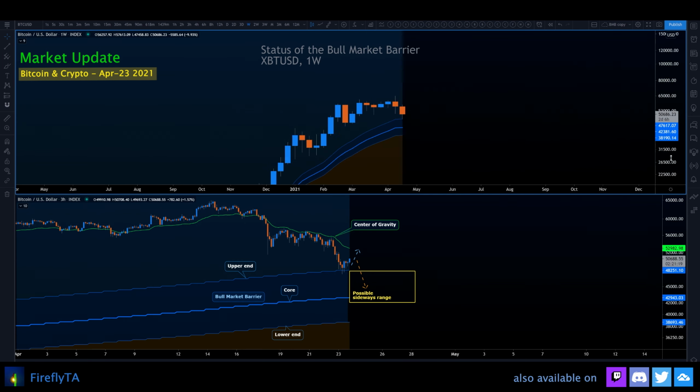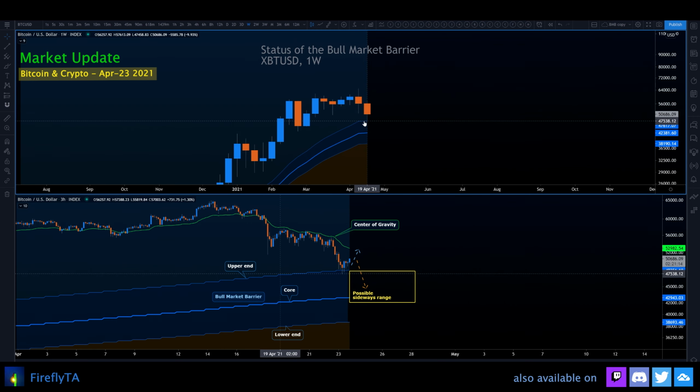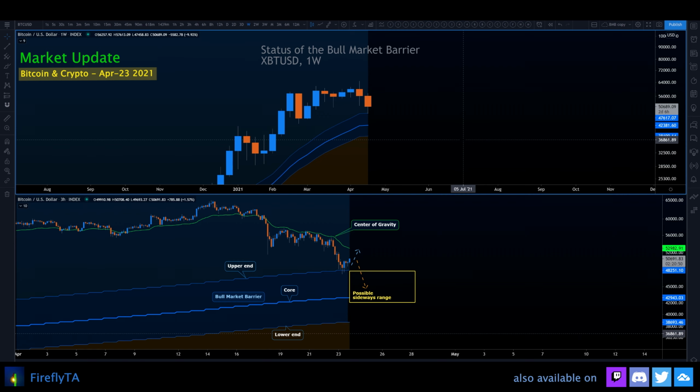So yeah, where are we? We just touched it. We touched the bull market barrier. This is just the top of it. As you can see, we touched it and we are about to bounce. This is a very good sign. We are still in a bull market environment, and there is strength coming in at our main support. This is the main message. This is very, very important to understand, that we are still good. There's nothing to worry about at this moment.